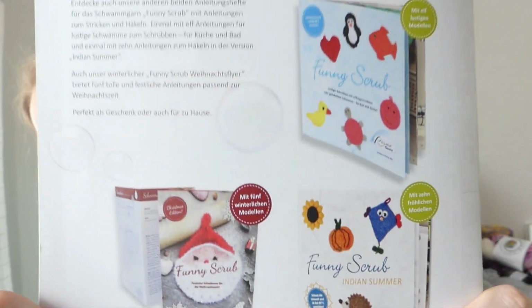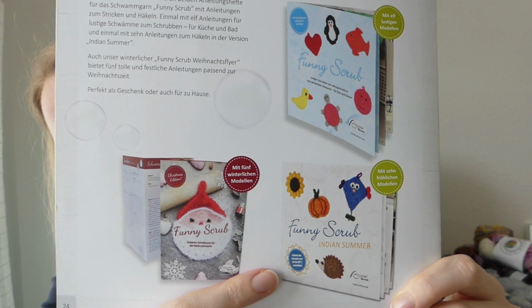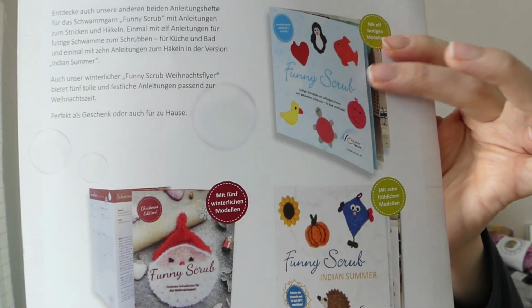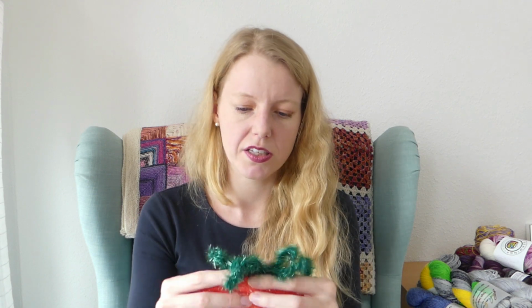I think here's one example. Here are the other books. So here's the Christmas one. Then, I don't know, is that the Indian summer? Yeah, Indian summer. And the toys and washcloths for the bathroom for children. Yeah, that was very much fun. It was a relatively quick project. So it's crochet. In this book you only have crochet patterns. You can also knit them, but I think crochet is the better craft for that yarn.